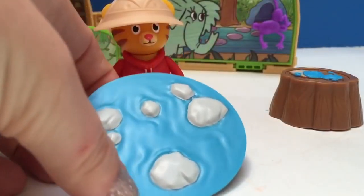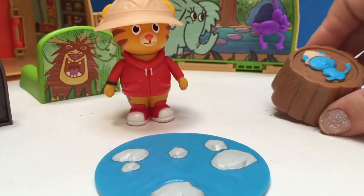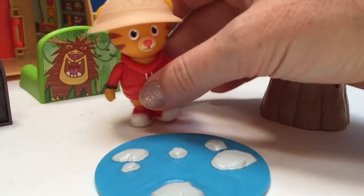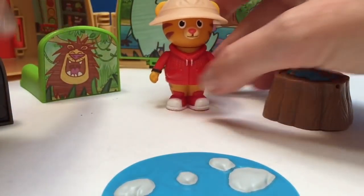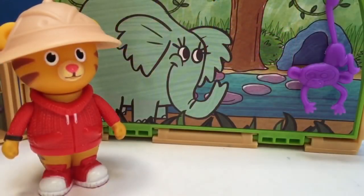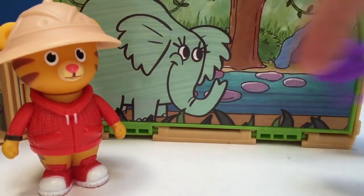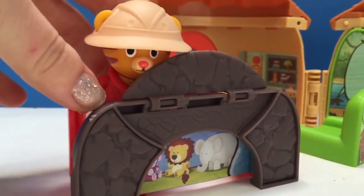He has a little stream rug with some stones. His log has a little tiger on it with a hat, just like Daniel Tiger's. His chair is now a lion chair. Roar! There's an elephant with a little swinging monkey. And his bed is now a little cave bed.